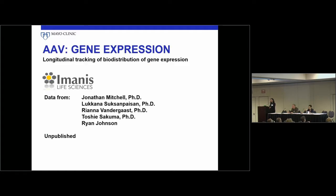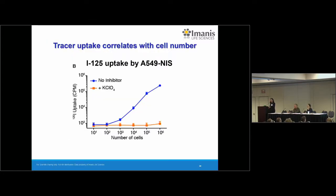So I'm going to go on to show you a whole series of data that we have obtained in collaboration with our key opinion leaders who are developing virus, gene and cell therapies. And I'll showcase the study from Imanis Life Sciences, AAV gene expression and biodistribution, and this work from the team shown here, unpublished data.